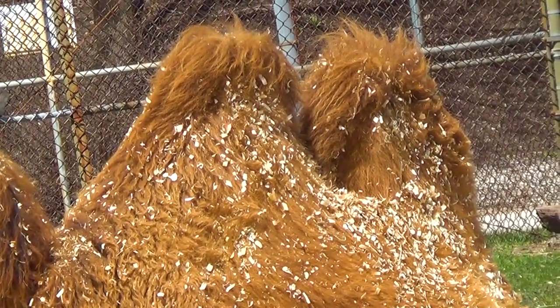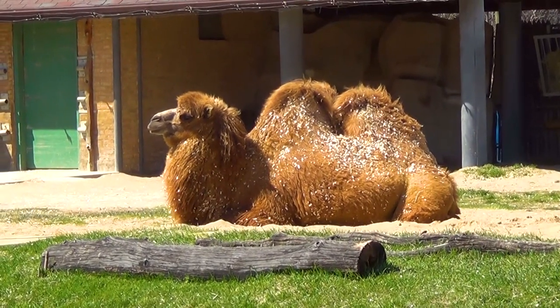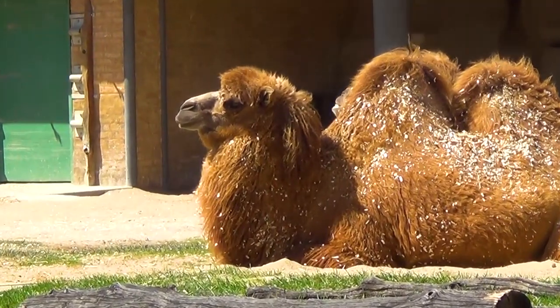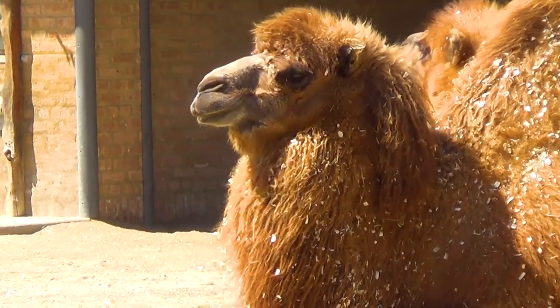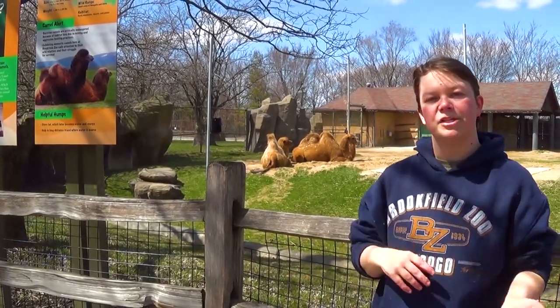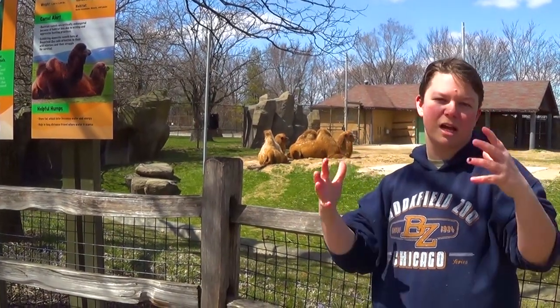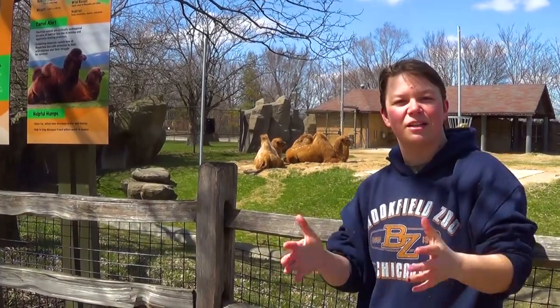for long distance travels across the desert. Sometimes they don't get water, they don't get food, so they have to store that up in their humps. The reason why they're not filled with water or anything else is because if they were filled with water, they would be kind of saggy and they'd be flopping all over the place, kind of like a water balloon. So it stores up the more solid of the two.